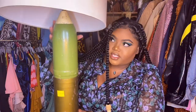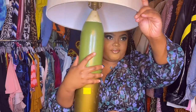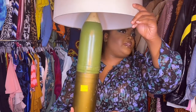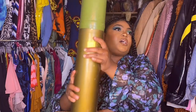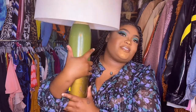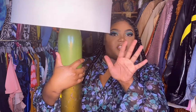So I was only able to bring one in here just because they're so huge. As you can see, this is very tall. It's kind of like a tank looking thing, and it's very tall. That's the base, and I have two of these. So imagine these in a bedroom with a nightstand on both sides with some mirrors behind the lamps, and these just grand lamps on the side. Ugh.